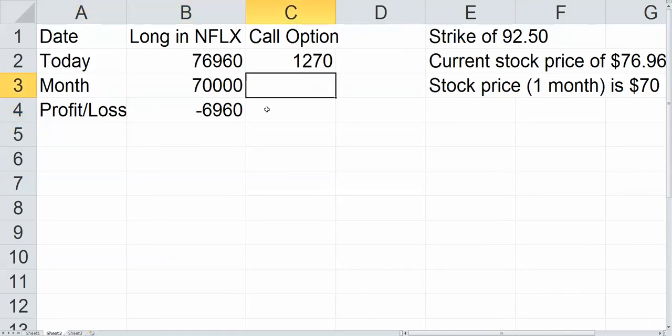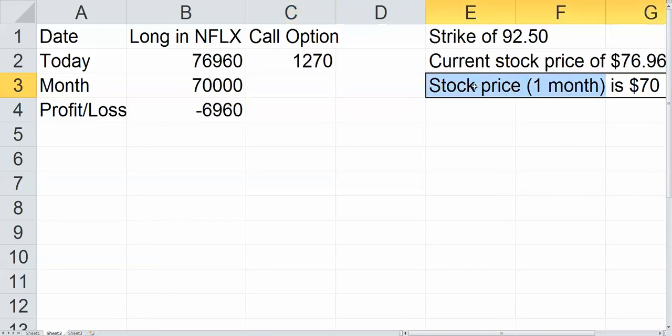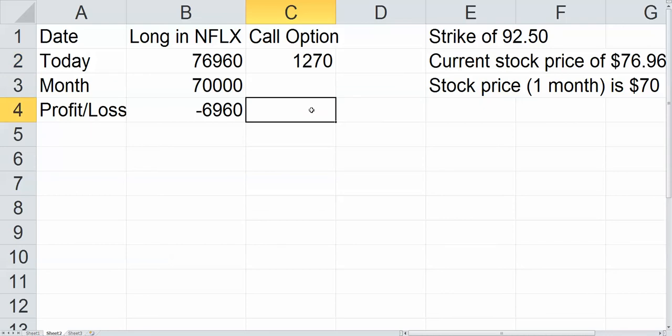Now, because the price has declined, it's highly unlikely that the options that you wrote will ever be exercised by the buyer. So you won't owe that buyer anything. You will have received the entire profit of $1,270 from writing that option.